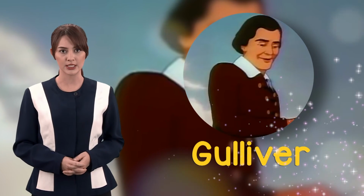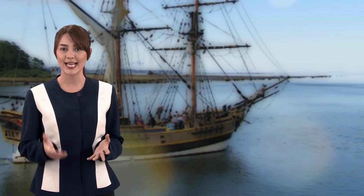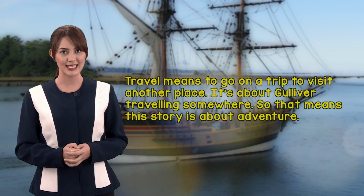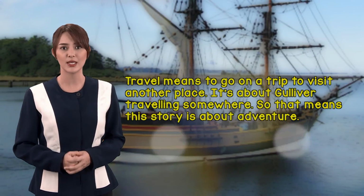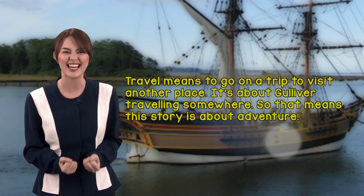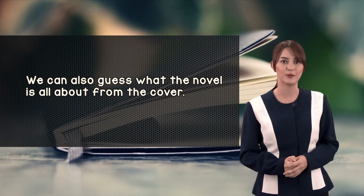Yes, that's right. Gulliver is the name of a person. And what about the word travels? Yes, travel means to go on a trip to visit another place. It's about Gulliver traveling somewhere, so that means this story is about adventure. Isn't it exciting? We can also guess what the novel is all about from the cover.